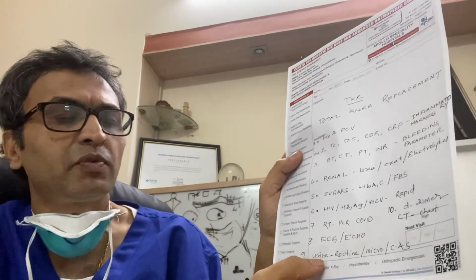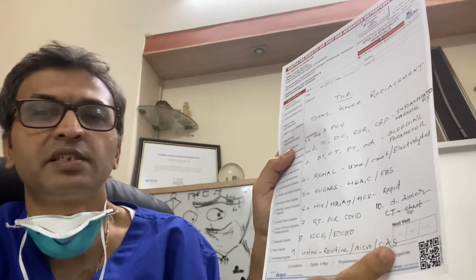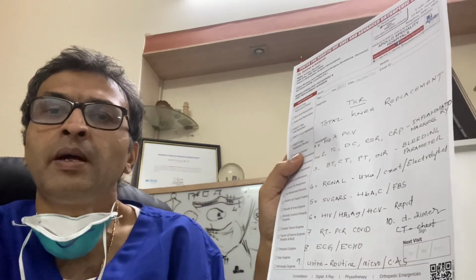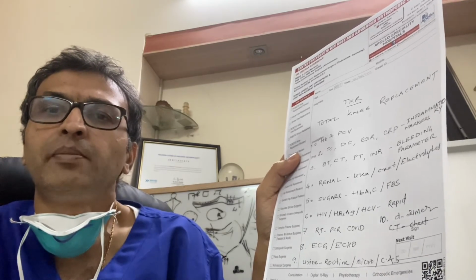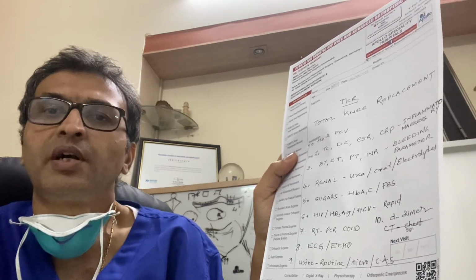The ninth, perhaps one of the most important investigations, is urine routine, micro and culture sensitivity, because this indicates whether you have a latent or an overt urinary tract infection. This has a very high chance of infecting your hip and knee implant if left untreated. This has to be treated before your admission.